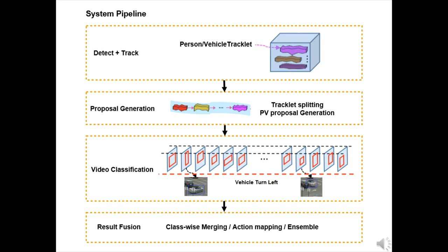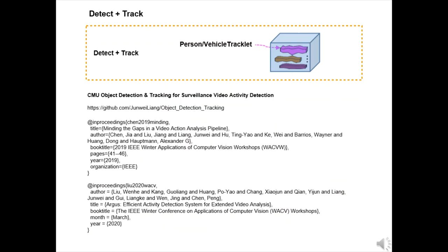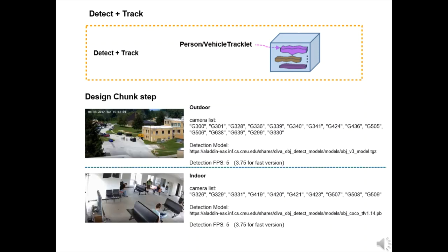For detect and track module, CMU team open sourced their excellent work on GitHub. They got the first rank on ActivityNet 2019 leaderboard. We use that directly. We handle outdoor and indoor scene differently by applying different detection models. For outdoor camera, we use CMU V3 model, which is trained on VIRAT dataset. For indoor camera, we use their COCO pre-trained model. We split the cameras into two lists based on camera ID with prior knowledge.